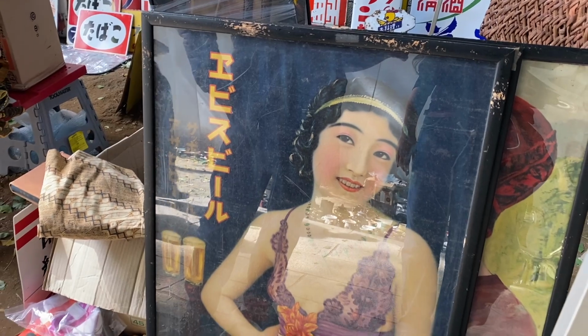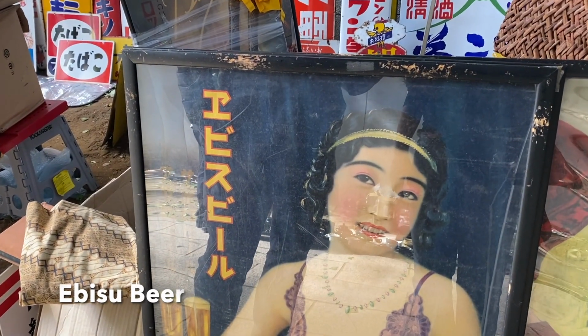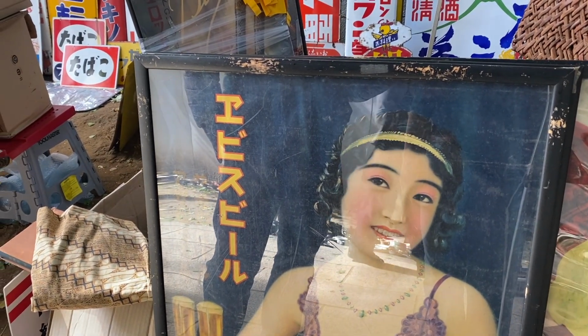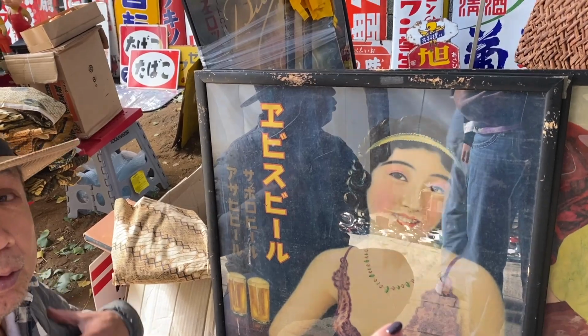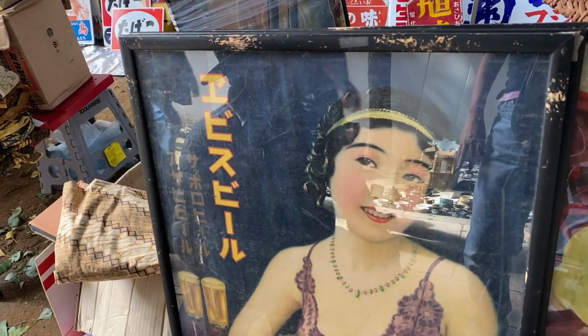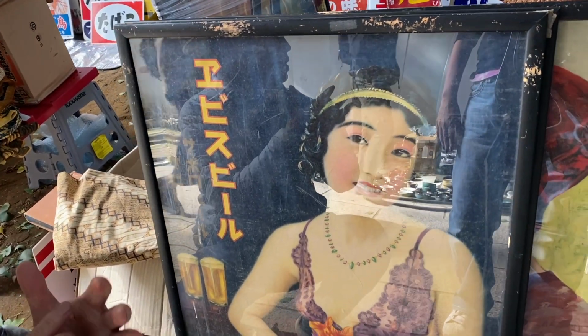Then there's this one, which is a little bit racy. It's advertising for Ebisu beer. We're discussing here how it was quite normal to see scantily clad women for promotional material. Maybe the same in the West, right? We're also talking about nudity on TV programs and how it was quite normal in the 80s and early 90s still. Only nudity in women though, so thankfully a lot has changed in our society.